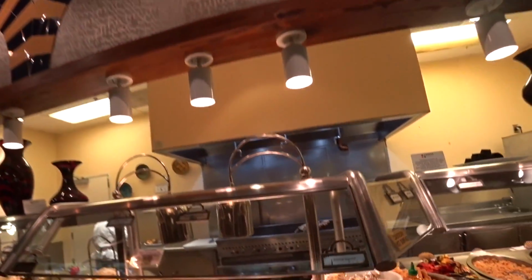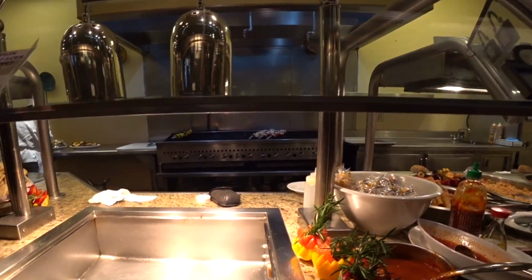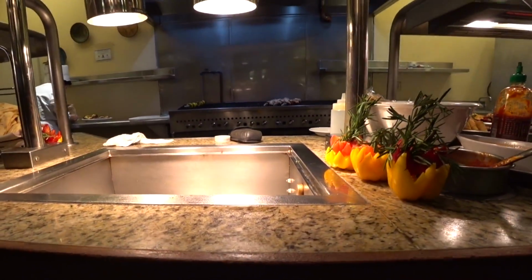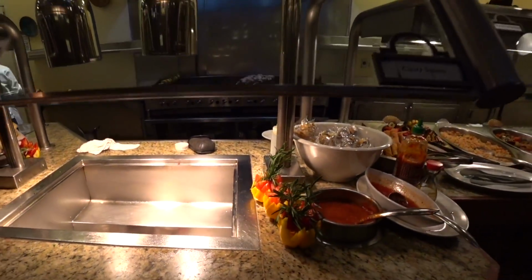But now we're coming up to my favorite part of the Planet Hollywood Buffet, and that is the Mid-Eastern section, as it says. Oh no, where's all the kebabs, all the tandoori? This is where the tandoori chicken usually is. It's just a bunch of... There's nothing. Oh no.